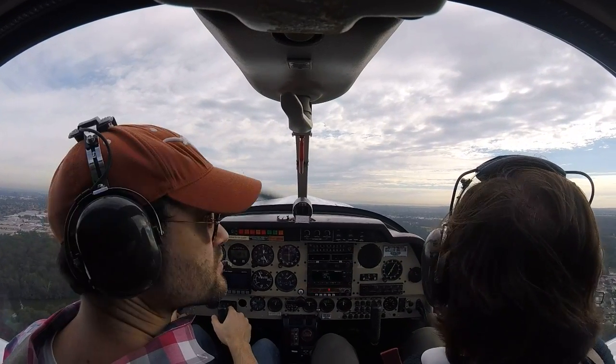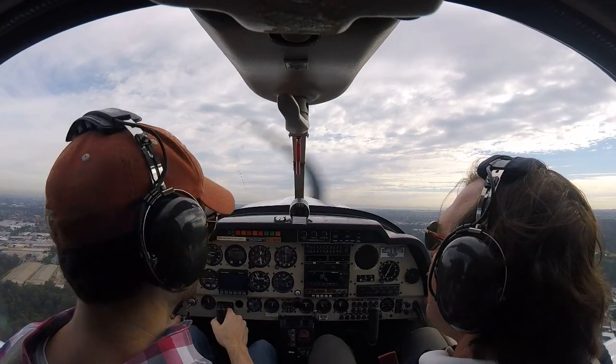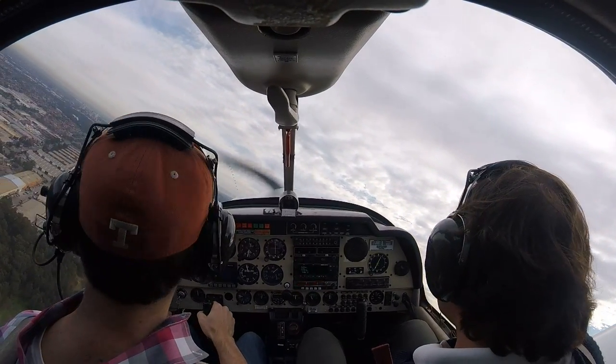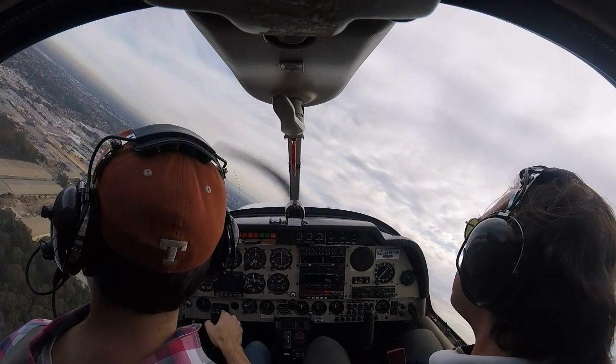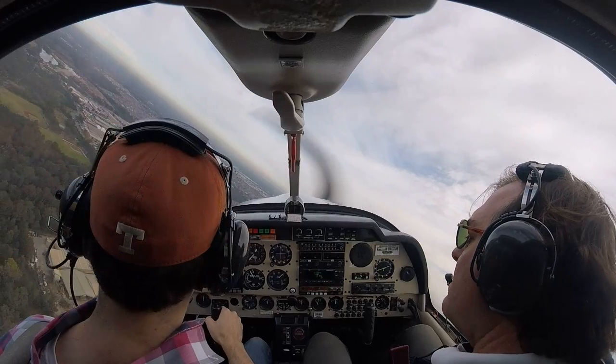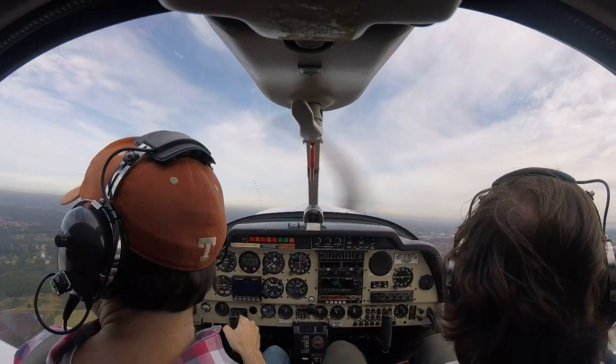Tower, Cherokee Zulu Foxtrot Yankee, just past Prospect, 1,500, received Echo and down. Zulu Foxtrot Yankee, Bankstown Centre, join downwind runway 29 right, maintain 1,500. November Papa November, line up runway right. Papa November.